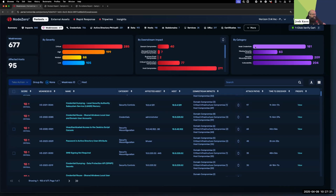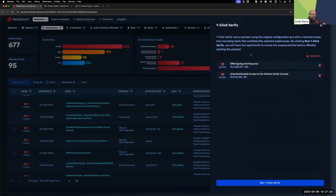Maybe we fixed that too. So our team did those two fixes, and now all we have to do is come over here to one-click verify. We see the two things we're going to test for, and now we just click run, and a one-click verify test will kick off. This is a pen test that is exclusively looking for SMB signing and this Jenkins script. So we're able to run a very short test, not the full long pen test, that just checks to make sure these remediations worked. And this is great because now we can iteratively run these one-click verifies, go fix something else, check again, and get into a consistent loop. Hopefully organizations get into a nice muscle memory of doing this loop and getting things remediated.